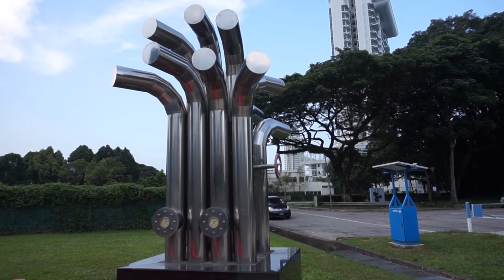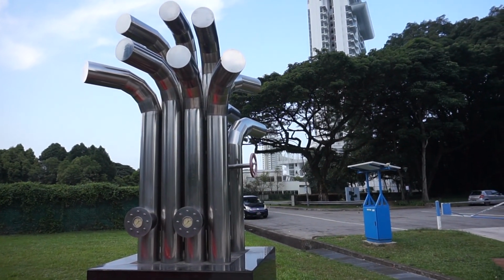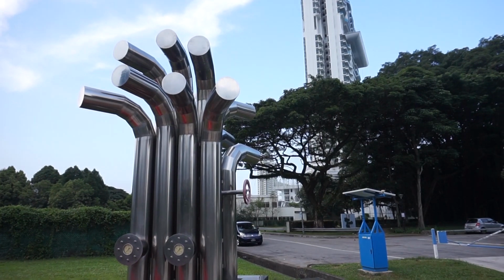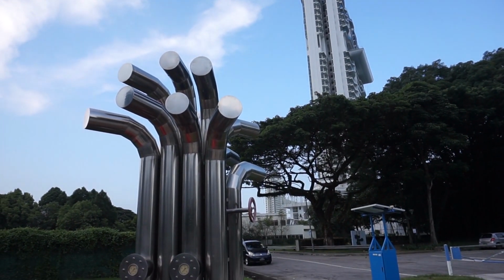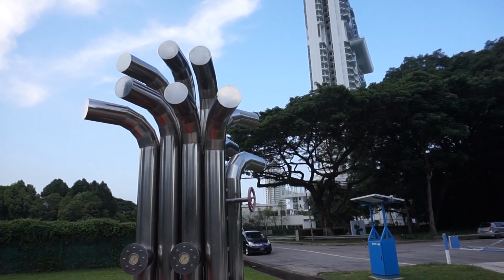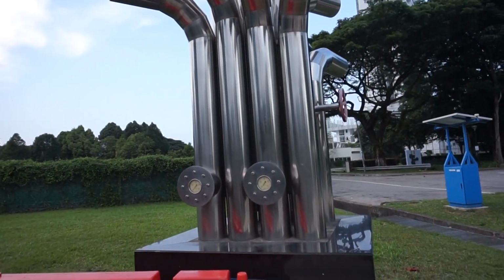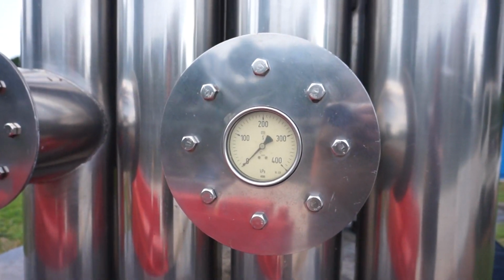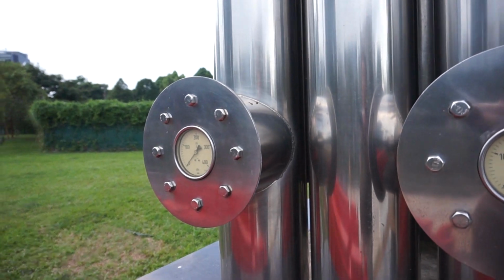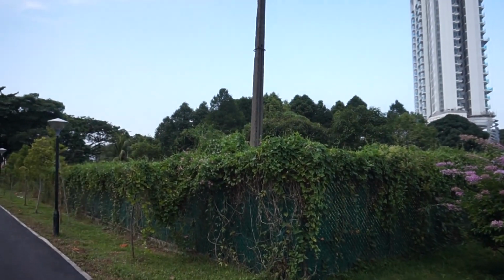This is most probably to represent the gasworks that used to be here. It used to be the Kallang Gasworks. And the gasworks itself has been demolished. But what remains of the gasworks nowadays is this art sculpture, this fence, and also this pole.